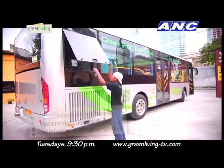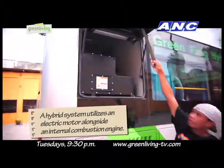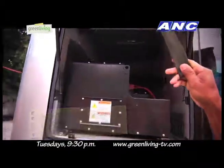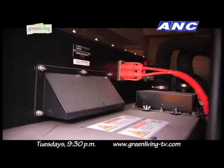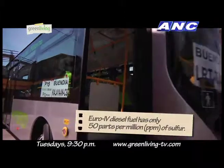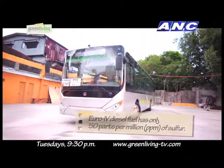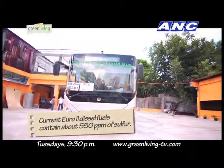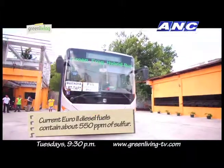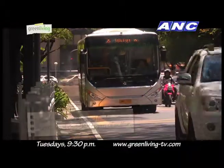Green Frog operates hybrid buses in the city. Each bus has an electric motor which shares the workload of the diesel engine. The diesel engine itself is Euro 4 compliant, which uses a much cleaner diesel fuel. Regenerative brakes charge the motor's lithium batteries whenever the bus slows down. Not only does this system help the bus produce a smaller carbon footprint, it also gives the bus a higher fuel mileage rating.